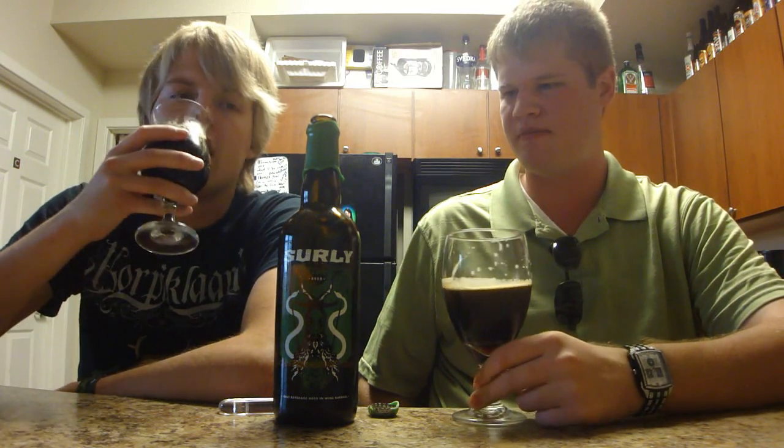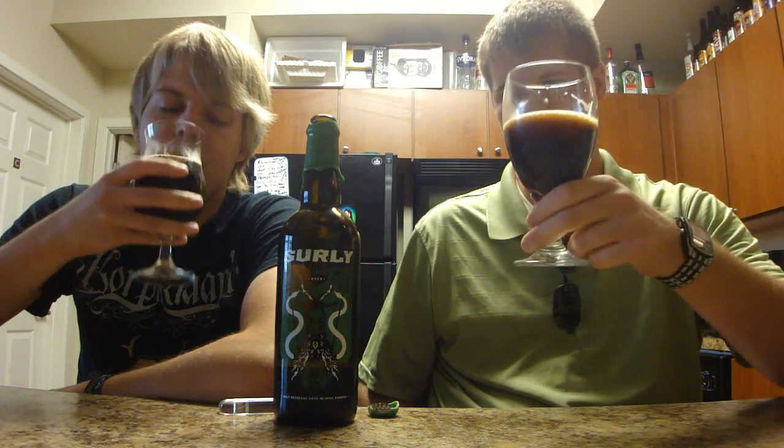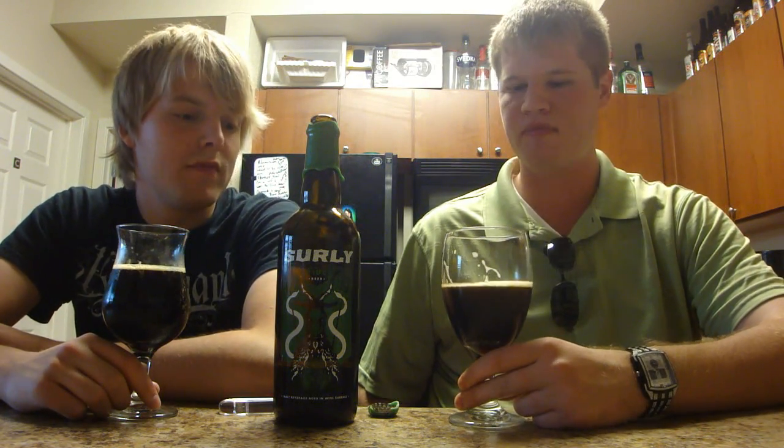Subtle oakiness, and then definitely it's very vinous. A lot of red wine or red grape notes in there. It's not a nuke either. What would you call the body of it? I'll say the lighter side. Yeah, lighter side of medium. Just dry. I was going to say dry, definitely.